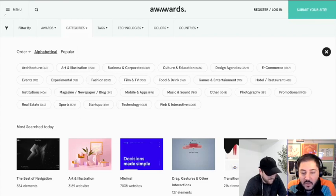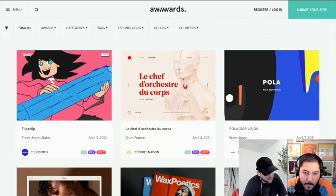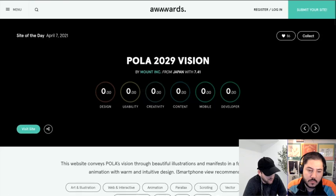The Japanese design's always intrigued me because I've worked with Japanese designers before, and so they will forever blow my mind. What we're dealing with here. So now we're looking at Pola 2029 vision by Mount Inc. This site comes from Japan. They scored a 7.41 out of 10.